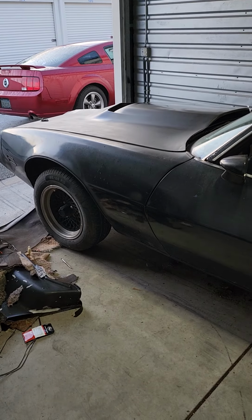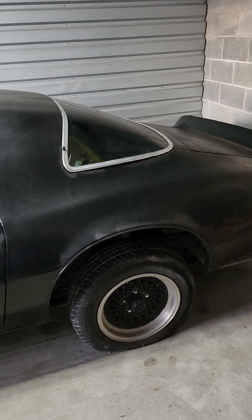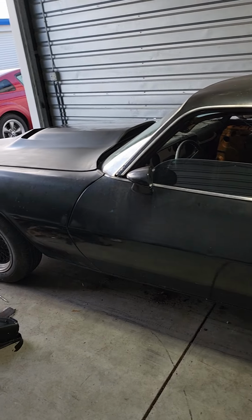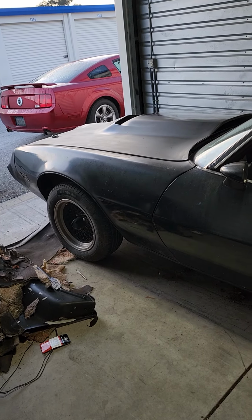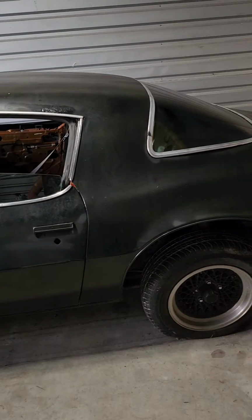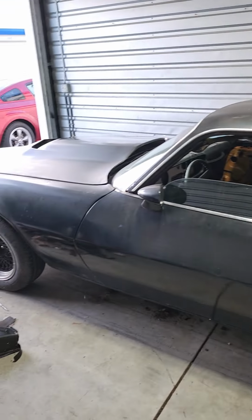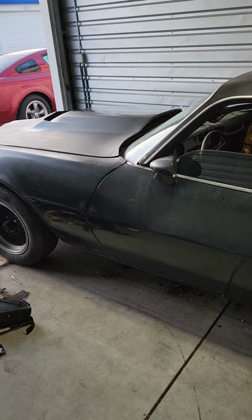So I was excited when I saw it resurface on Marketplace, and I called and verified it was the car and ended up buying it the very next day. And here it is. It has not been taken care of all that great over the years since I had it, but I'm going to bring it back to the way I had it before.